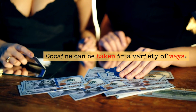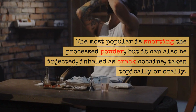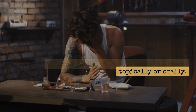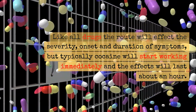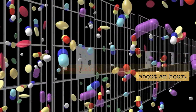So cocaine can be taken in a variety of ways. The most popular is snorting the processed powder, but it can also be injected, inhaled as crack cocaine, taken topically or orally. Like all drugs, the route will affect the severity, onset, and duration of the symptoms, but typically, cocaine will start working immediately, and the effects will last up to an hour.